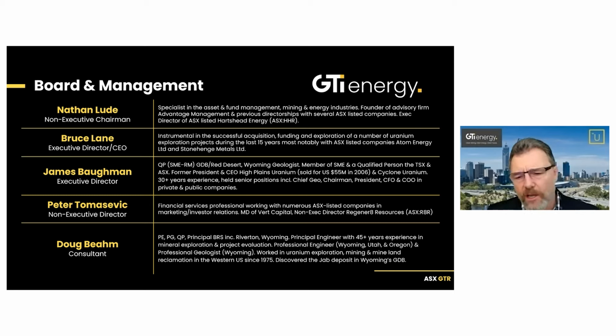Doug's had a long and illustrious career in the uranium business, both as a geologist and an engineer, and he's built and rehabilitated mines of various kinds, including significantly a lot of ISR uranium projects. So he's very familiar and very competent in that area, and has been fundamental in our activities to date.